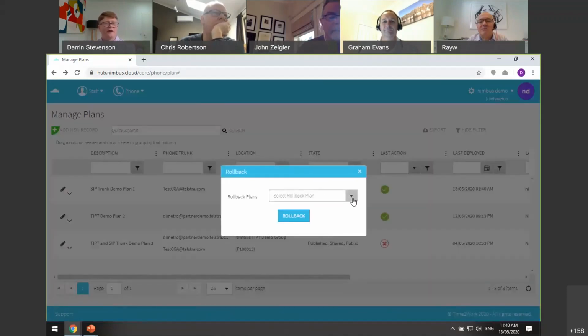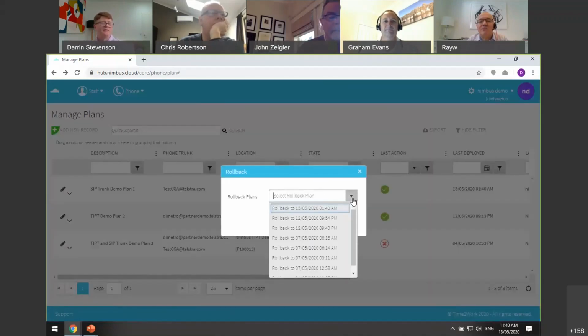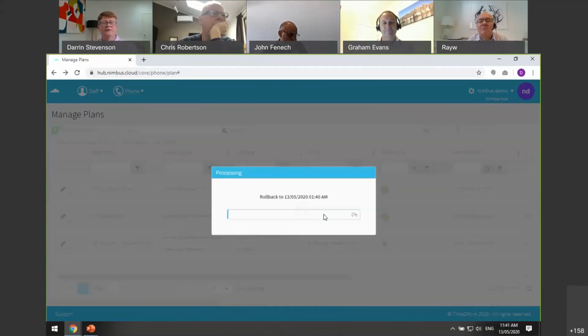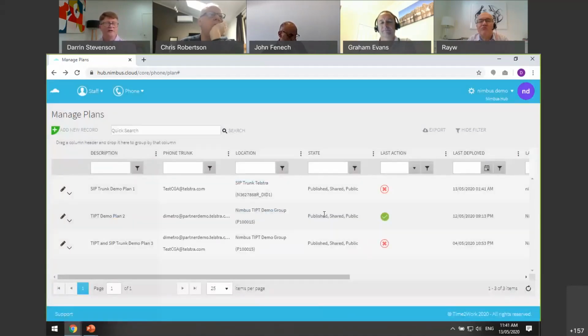Now we're selecting a rollback date. Because this plan's been run a few times before, we've kept copies of what's happened in the past. The default is to obviously put it back the way it was just before we ran the plan, which is what I'm doing now. This is essentially reversing the plan and putting things back the way they were just before we rolled the plan out. Because there might be a situation where you have a number permanently diverted and you might want to change that diversion during your business event, but then you need to put it back the way it was. This way, it's only a single step.